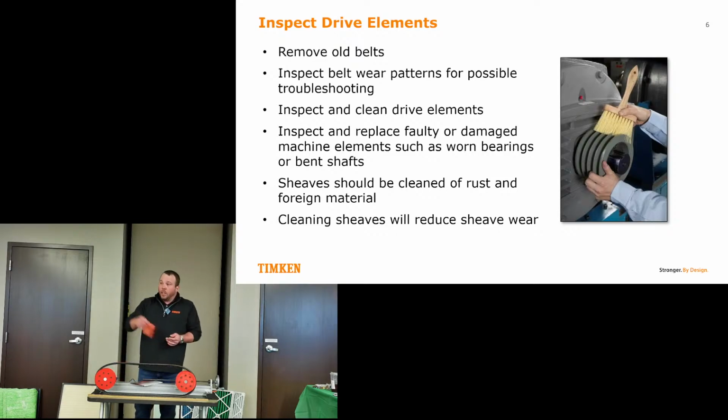Yep. Andrew, co-worker with BDI over here, he handed out a sheave gauge for everybody. Anybody use a sheave gauge before? Okay. So a sheave gauge is really easy to use. It is used to determine if your sheave is worn or not.